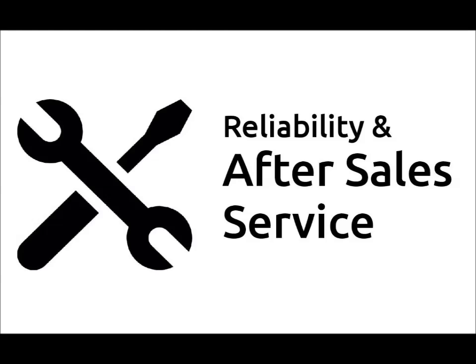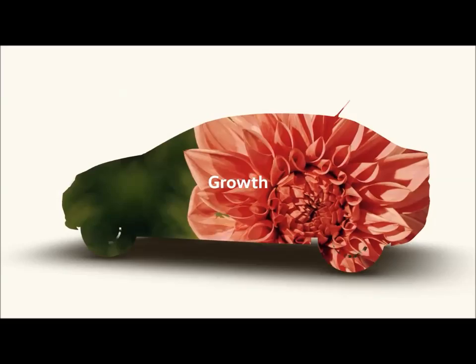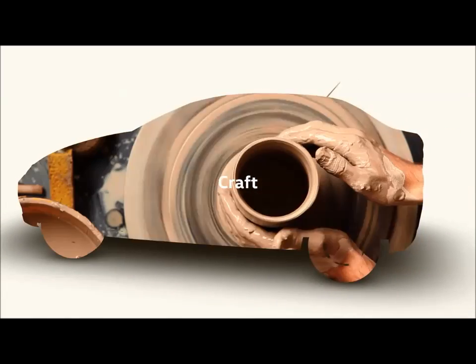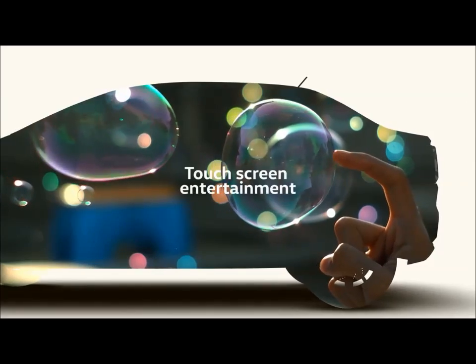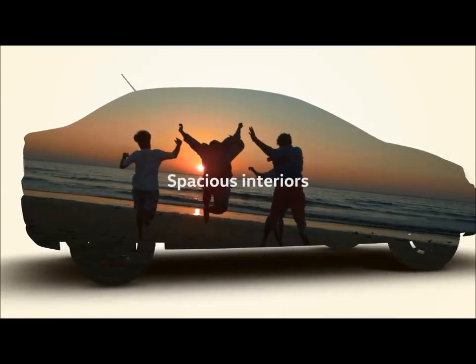However, the low ground clearance, reliability, and after-sales service. Volkswagen has been struggling to discipline its dealers into giving good service support to its customers. Firstly, its products itself have been riddled with quality issues since launch, which its dealers try to brush off under the carpet to save themselves from the warranty claims.